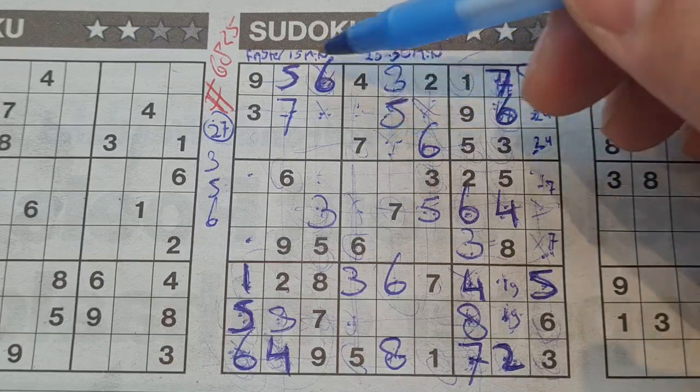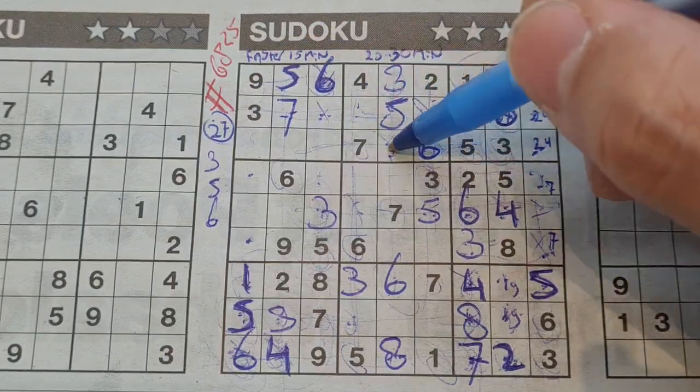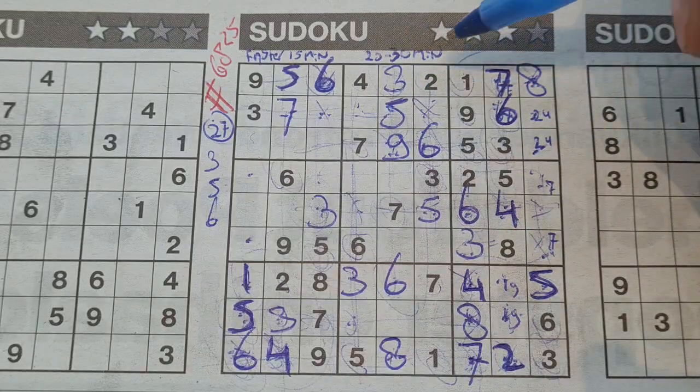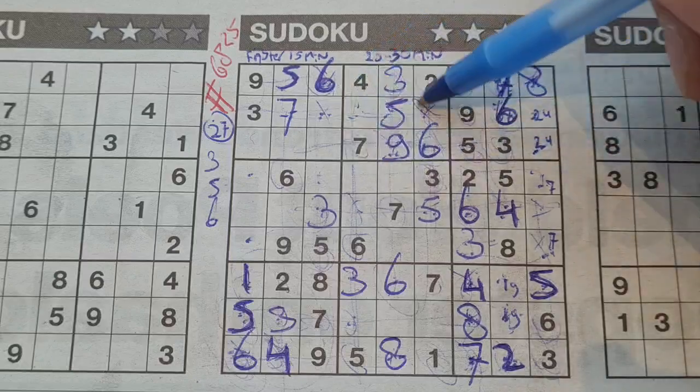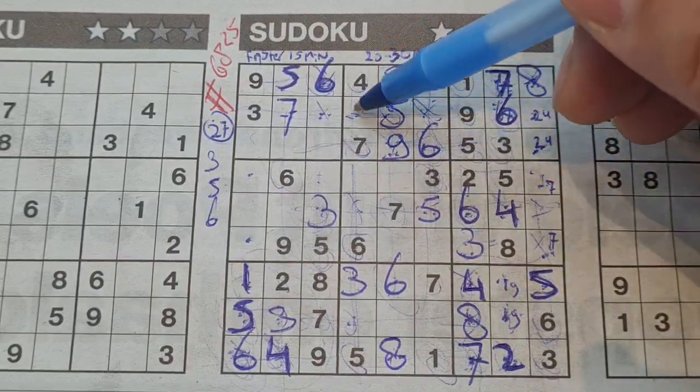9 in the first row, 9 in the second row. So in the third row, the only place left for the 9 should be there. 2 missing numbers in this big square for the master. 1 is missing, the 2, 3, the 4, the 5, the 6, the 7, and 8 is missing.